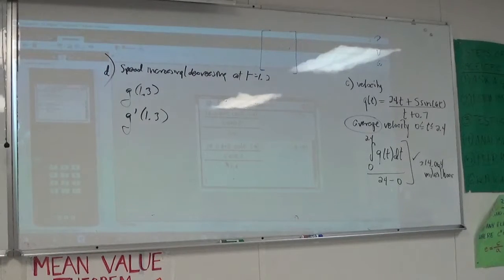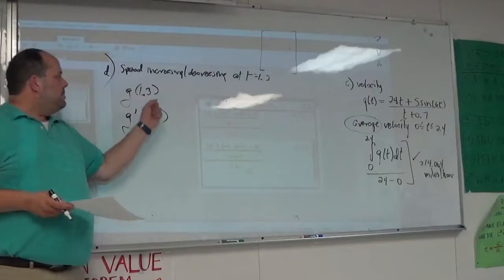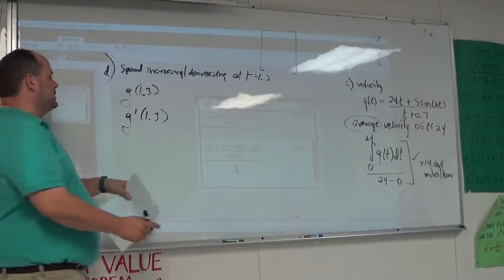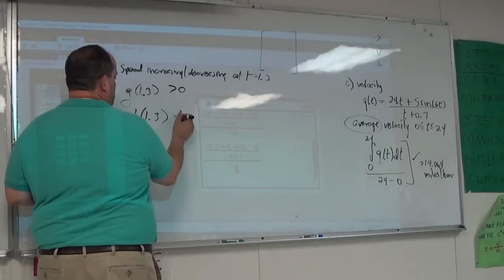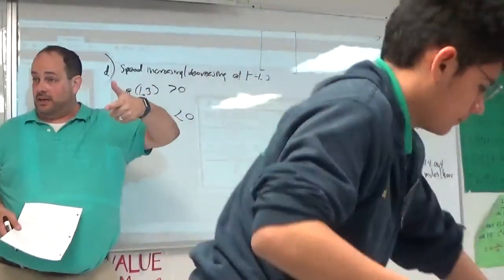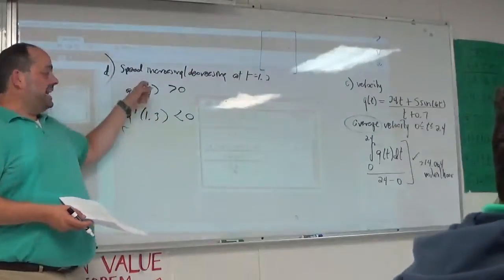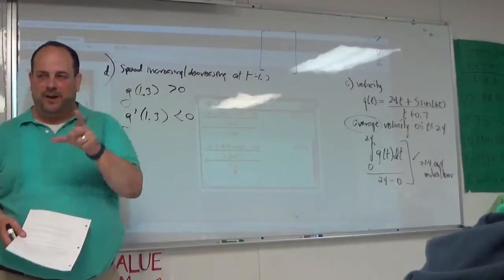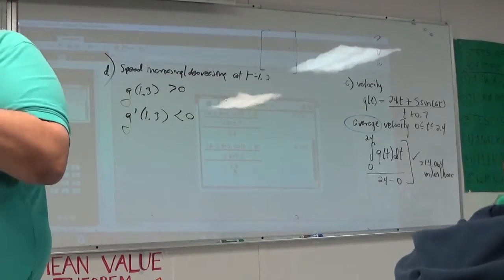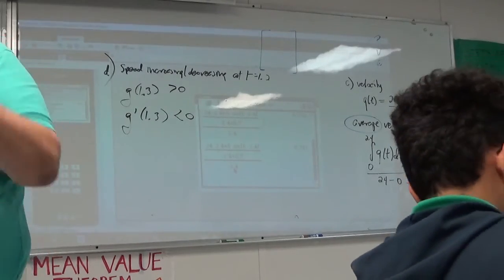Did anybody actually put it in as a function on the graph? No. Okay, unfortunately that would have made life a little bit easier. But just to wrap this up, when you finish this off, let's say g of 1.3 is positive, and g prime of 1.3 is negative, what's the conclusion? Speed is decreasing, because velocity and acceleration have different signs. But we forget the important thing here. When is speed decreasing? At t equals 1.3. All right, good enough. Let's turn that off.